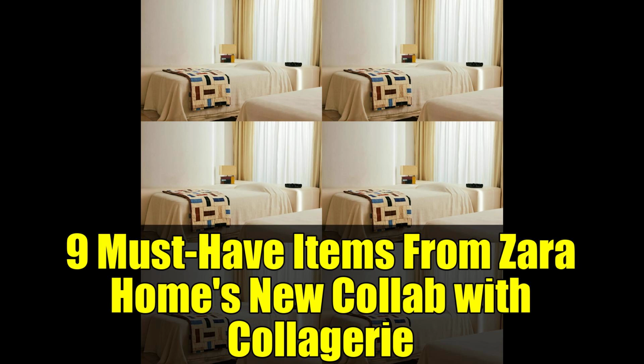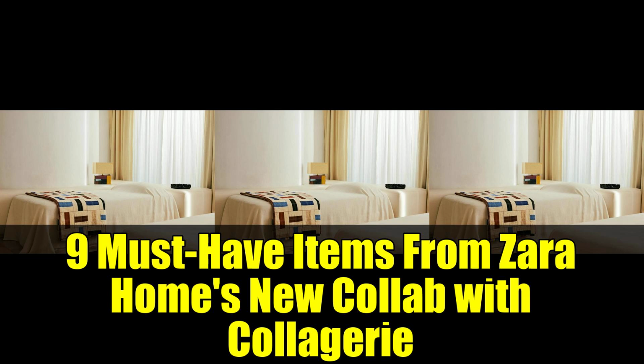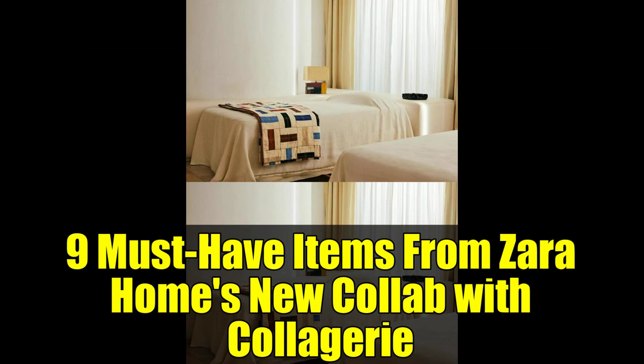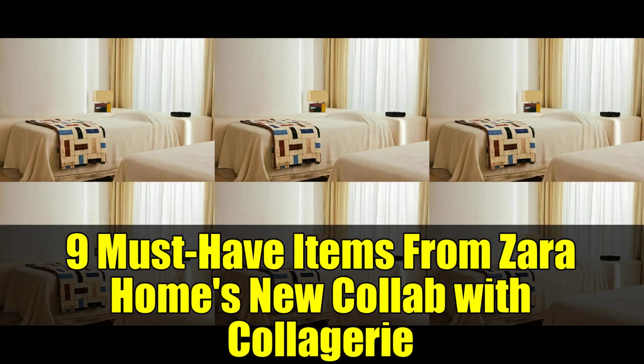6. The sculptural napkin ring, $60. If you love the salt and pepper shakers, you'll adore these squiggly ceramic napkin rings. They're not just practical, they're a playful way to keep your table linens in place while adding a touch of whimsy. But are they too quirky, or the perfect blend of form and function?